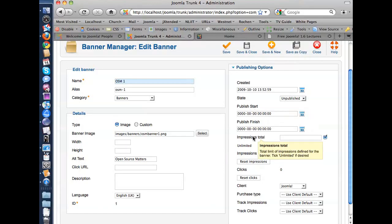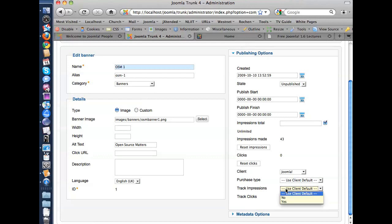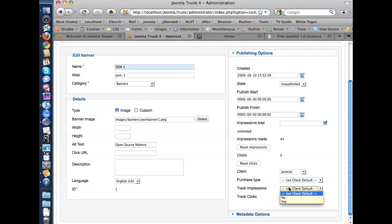So yeah, we've got publish start and publish finish. There's a new ability to track impressions on an individual banner. So if it's just a banner there, you don't really care who clicks on it, you can turn that off. Track impressions is tracking the number of views, the number of times a banner displays, and tracking clicks is whether you actually track the click-ons of that.